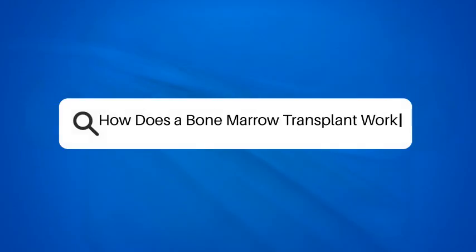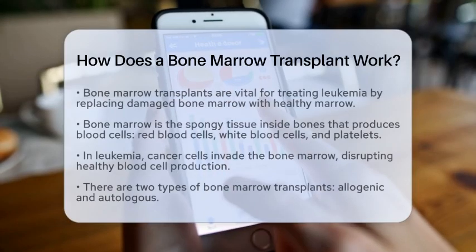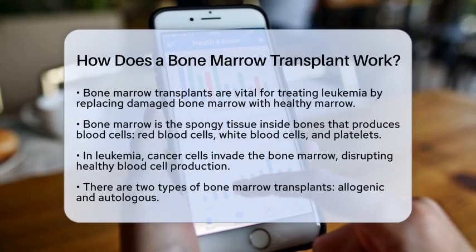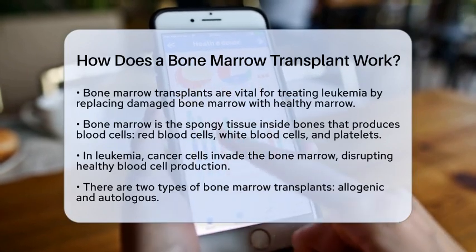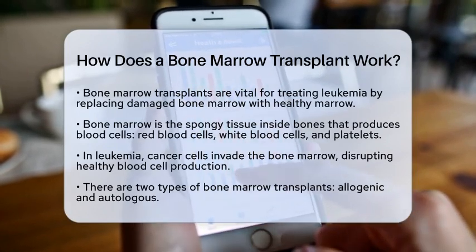How does a bone marrow transplant work? Have you ever wondered how a bone marrow transplant can help someone with leukemia? This medical procedure is crucial for replacing damaged bone marrow with healthy marrow.